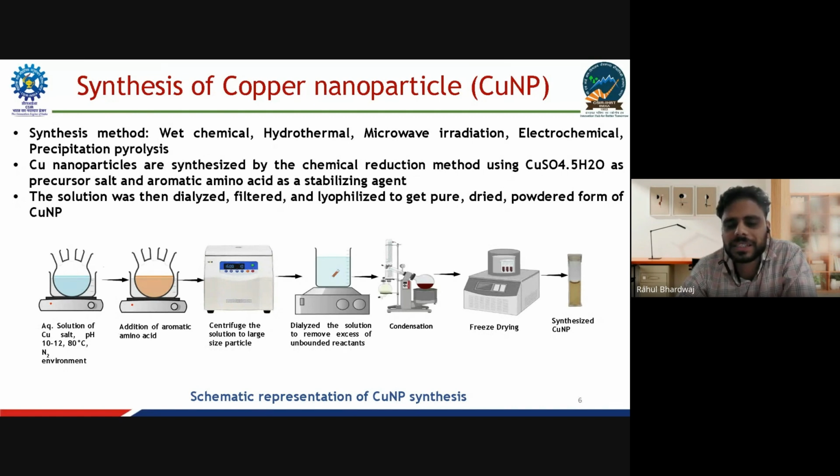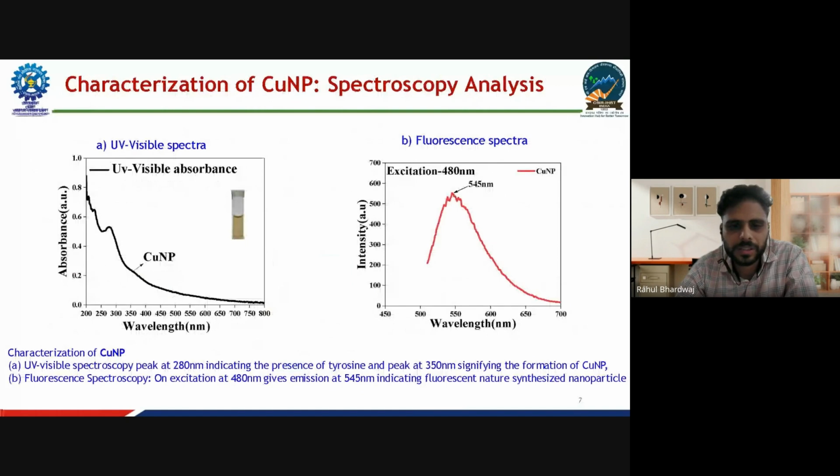Once the nanoparticles are synthesized, it is necessary to characterize them. So for characterization we use spectroscopy. From the UV spectroscopy, the peak at 335 nanometers indicates the confirmation of the synthesis of the copper nanoparticle, and the peak at 280 nanometers comes from the attachment of the aromatic amino acid.